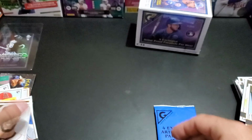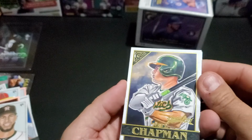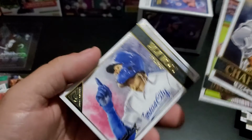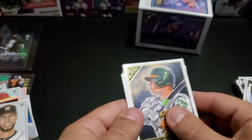Alright, let's do our four exclusive artist proof parallels. Let's see what this is. Got a Matt Chapman. Andrew McCutchen. Jorge Solar. And then lastly, JT Realmuto. And you can see, it just says artist proof. And that's the only difference.